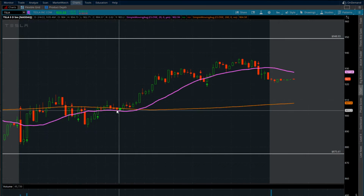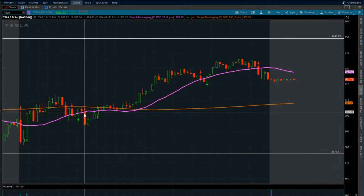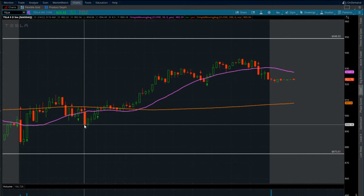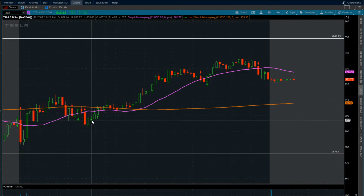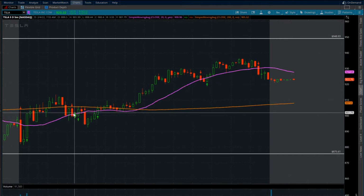We did have the 200-day moving average just above us, so that was acting as a little bit of resistance. We were pinned in here. And then you can see once we finally did lose this 20-period moving average, we had this nice quick flush, and then we had 1, 2, 3 candles, 15 minutes worth of action below the 20-period moving average.